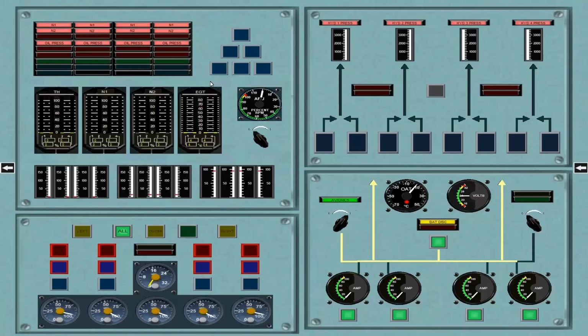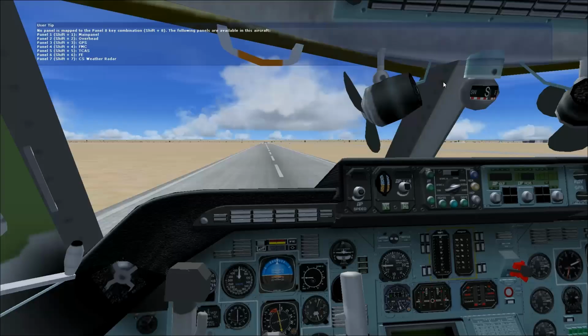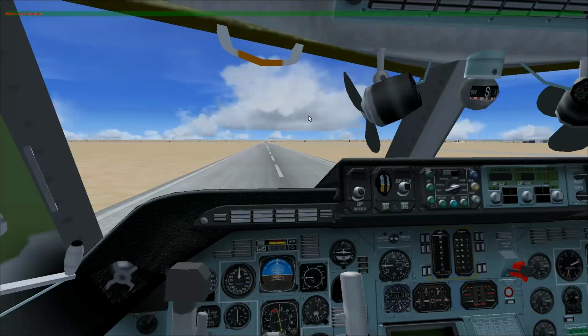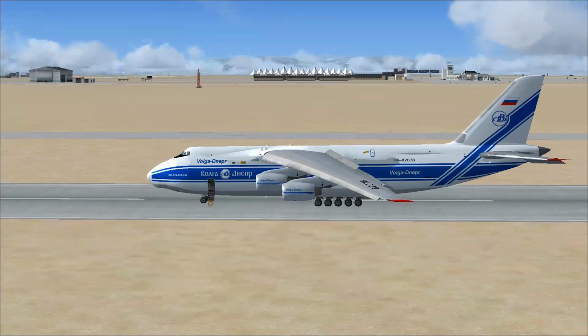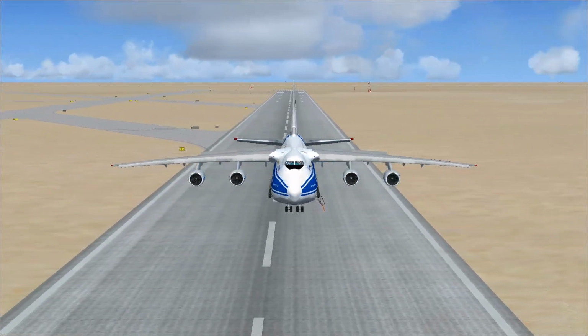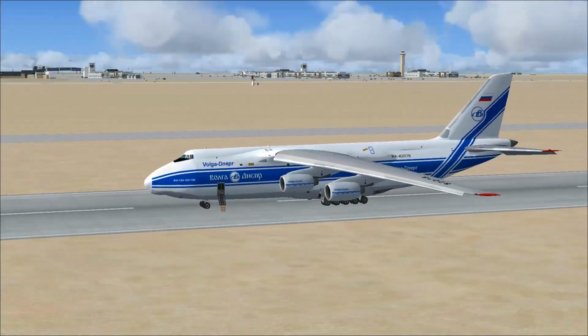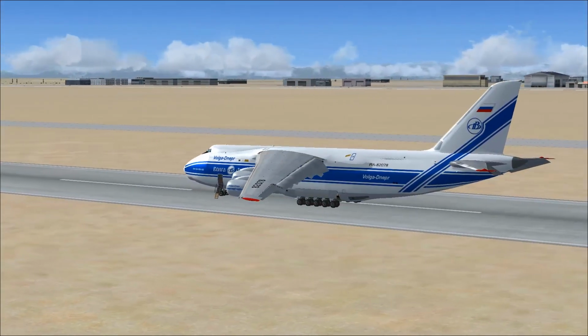Shift 6 gives us engine readouts, avionics systems, hydraulic pressure. That's cool. That's a blank thing. That's supposed to be my CS weather radar. Okay, cool. Let's see if we can open the plane. Oh, look. It rolls out a little stairwell and everything. Very nice. There. Close that. Not a bad plane at all.